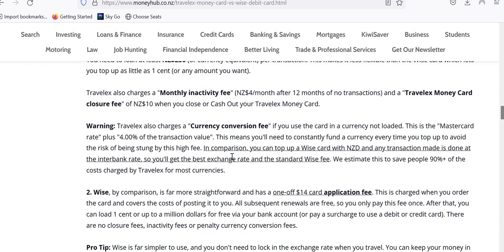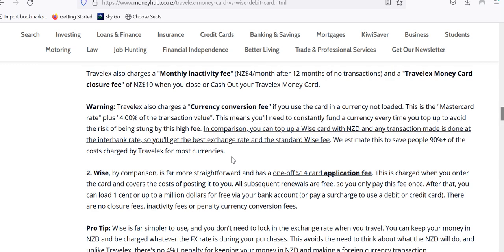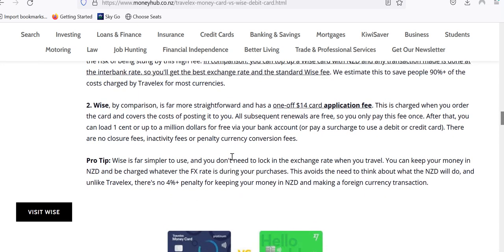Whereas the Wise card is simply a one-off fee, which is $14. I think that's come across because of the postage fees and everything like that. They're just trying to make sure people who are serious actually get the card. And then second to that, you'll pay an exchange rate, but that's got the Wise margin built into it. So you're not getting any of these strange fees for not using the card, or if you haven't put money into a wallet, then that's fine. You'll just pay the exchange fee on it. So there's not this sort of penalty that you'll find with Travelex.